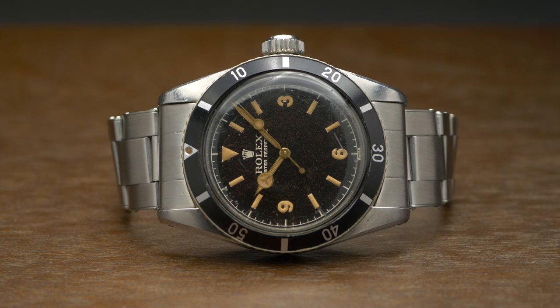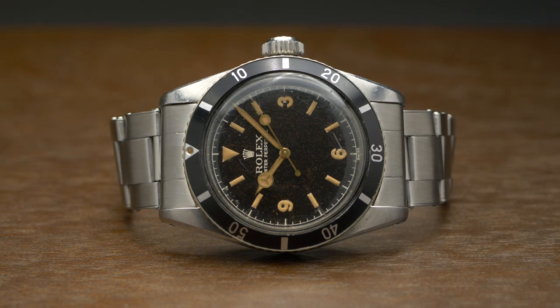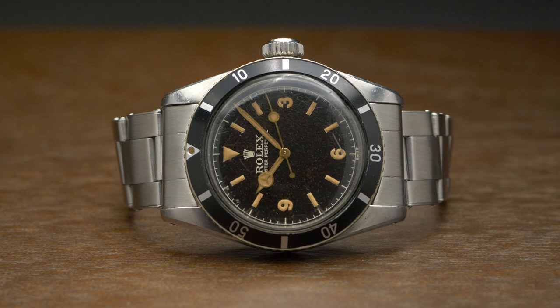How many would you say come up at auction every year? One or two? I would say not many surface, and who knows how many are really even trading hands, but you just don't see them that often. A lot of times you see them, but the bezel's kind of chewed up, or the case is polished, the dial is not. This is just really nice.